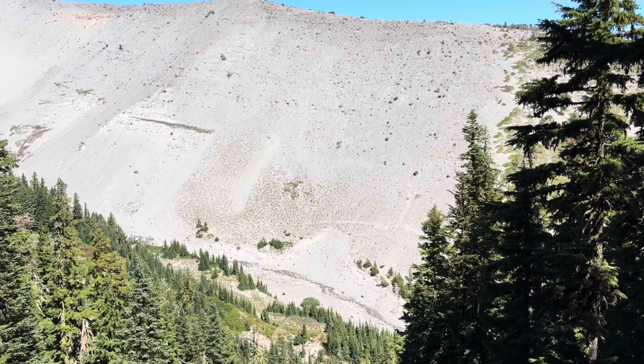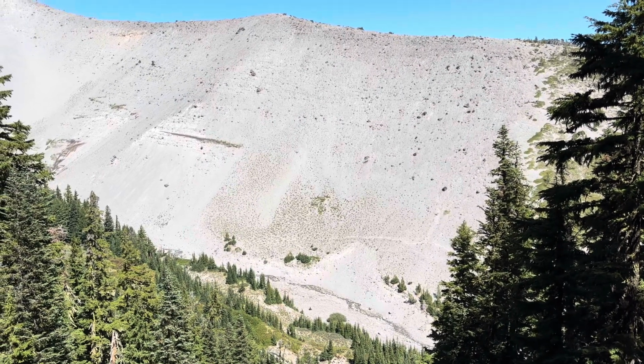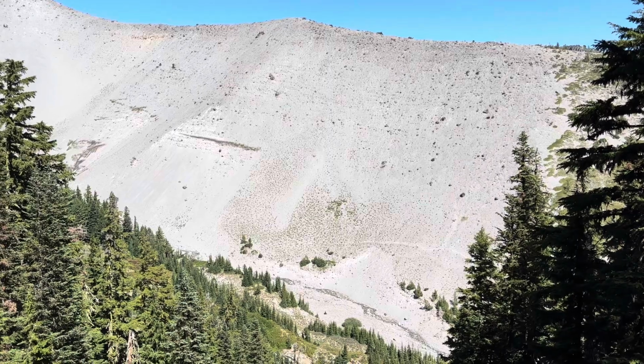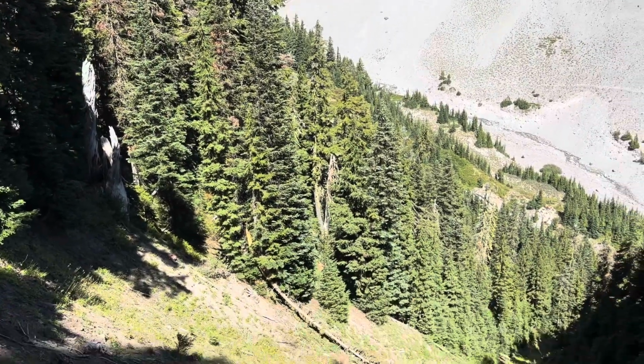And that is the trail on the other side of Clark Canyon. We're descending down into Heather right now.